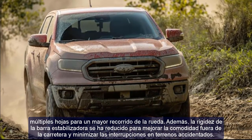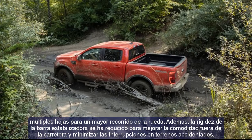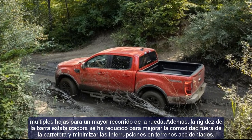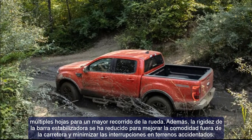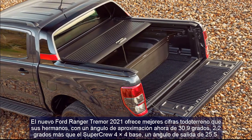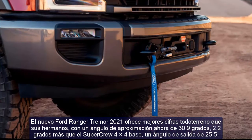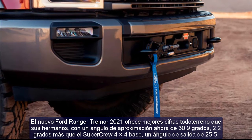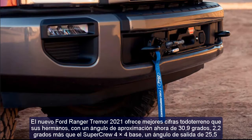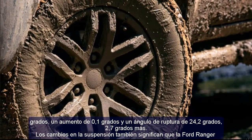The new 2021 Ford Ranger Tremor offers better off-road figures than its siblings, with the approach angle now at 30.9 degrees, 2.2 degrees more than the base Supercrew 4x4, a 25.5 degree departure angle, an increase of 0.1 degrees, and a 24.2 degree breakover angle, up 2.7 degrees. The suspension changes also mean that the 2021 Ford Ranger Tremor now offers 6.5 inches of suspension travel at the front and 8.1 inches at the rear.